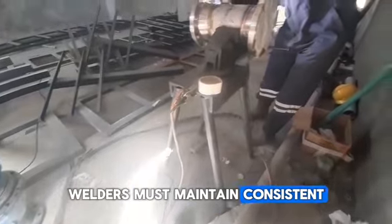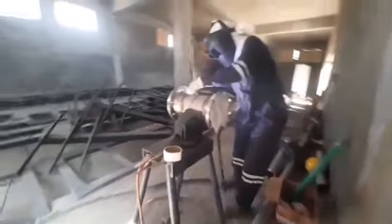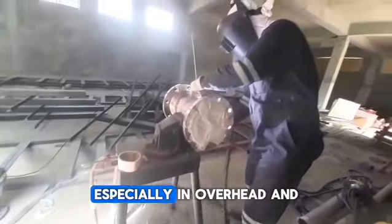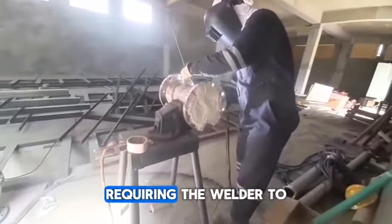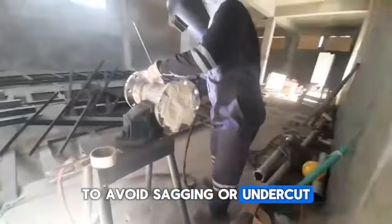Welders must maintain consistent arc length, travel speed, and torch angle while maneuvering around the pipe. Gravity plays a role, especially in overhead and vertical up positions, requiring the welder to control the weld puddle carefully to avoid sagging or undercut.